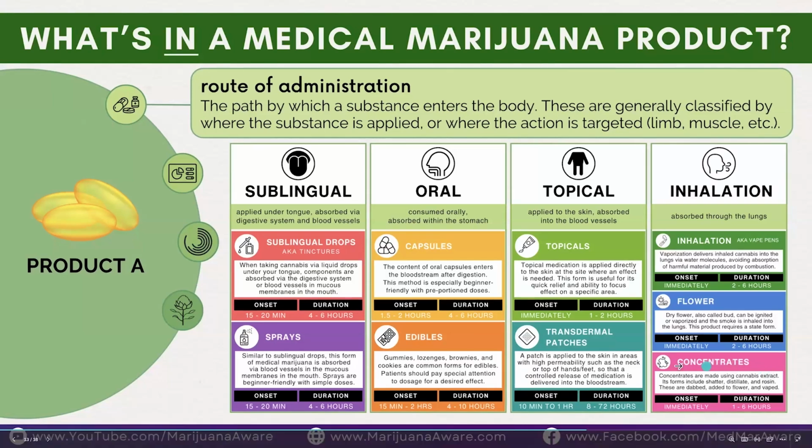Absolutely. Concentrates are definitely going to be the strongest products that are available. They usually have the highest concentration of cannabinoids and terpenes together. So that's where they basically come into play.